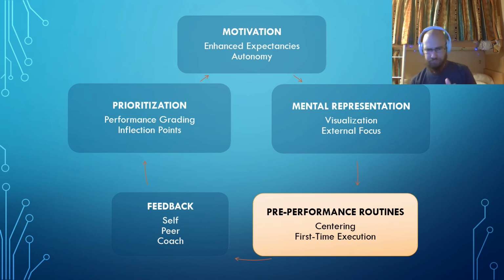The two sub-bullets there are centering and first-time execution. Centering is a technique from one very specific sports psychologist who we'll see on the next slide here. And then first-time execution is largely what the goal of a pre-performance routine is. Often we will have a scenario where we're better on the second rep of a given performance than we are on the first. That's problematic for us as musicians because we very rarely get a second rep of something that is actually meaningful. We usually only get one rep in a meaningful performance or in an audition or something like that. So we have a vested interest in doing whatever we can to make that first time execution reach our maximum potential as it is in the moment.